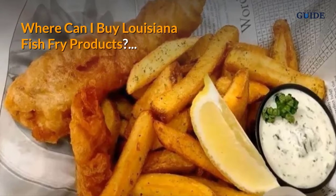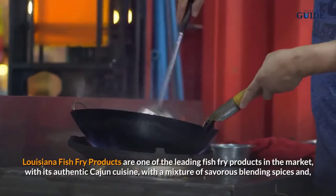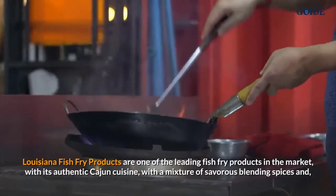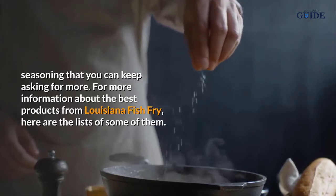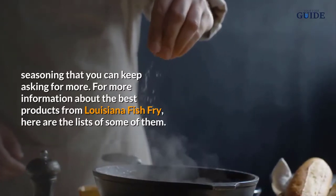Where can I buy Louisiana Fish Fry Products? Louisiana Fish Fry Products are one of the leading fish fry products in the market, with its authentic Cajun cuisine, with a mixture of savory blending spices and seasoning that you can keep asking for more. For more information about the best products from Louisiana Fish Fry, here are the lists of some of them.